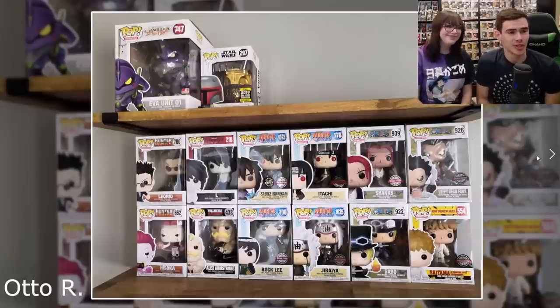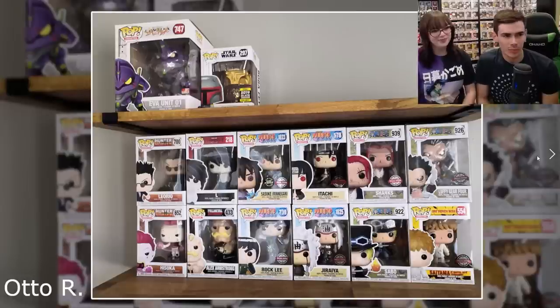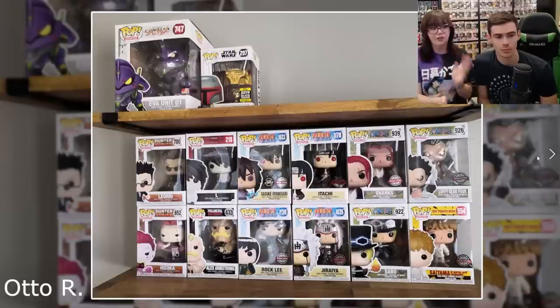Next up, we do have Otto's collection here. So I really like the awesome mix of Naruto, One Piece, as well as Fullmetal Alchemist, Death Note, Hunter x Hunter, seeing a lot of different animes here, Evangelion. Personally, I'm going to give it a 5 because it's not as dynamic as a lot of the other things that we've seen today. I think that the Pops that you have in your collection, though, are awesome. Is that Death Note over there? Yeah, L. That looks awesome. We could give it bonus points simply for that alone. But I'm going to give it a 5.